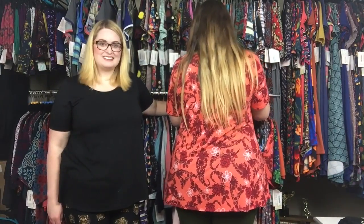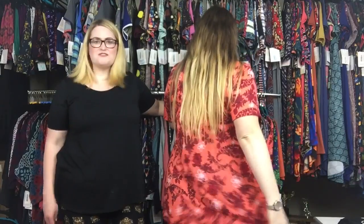So full coverage in the back, no concerns needed. But the top is where it's going to be more fitted, and in this case, since she's sized up a couple sizes, it's not quite as fitted. The sleeves are big, the neckline is loose, the bust is loose. This isn't how I would normally choose to style myself in a Perfect, but for you guys, I just wanted to show you how it looks.